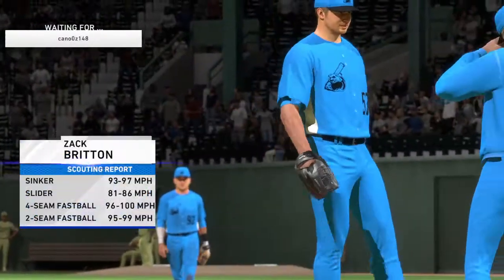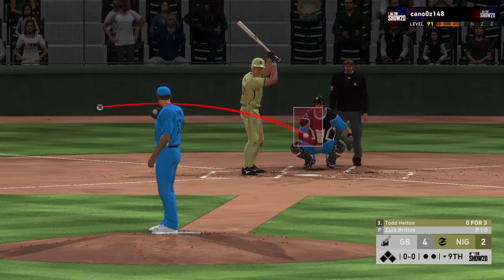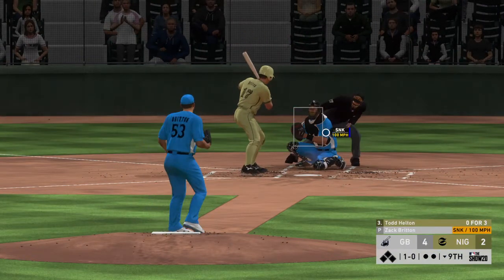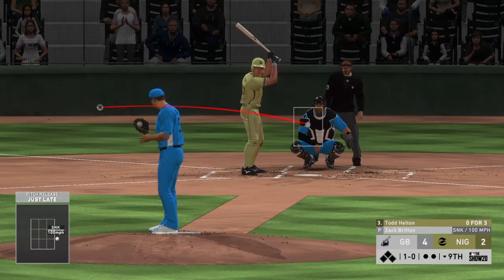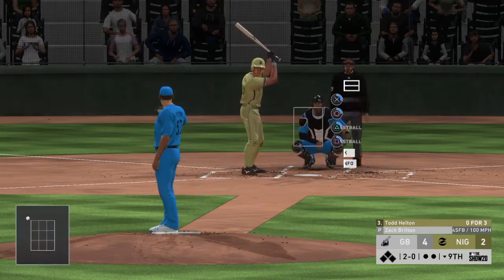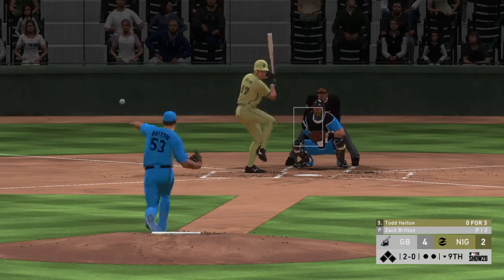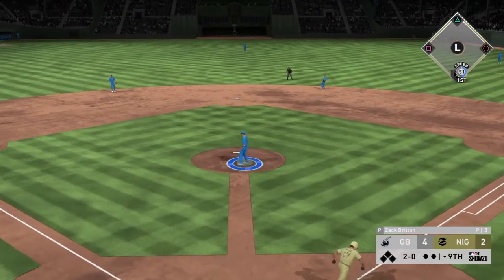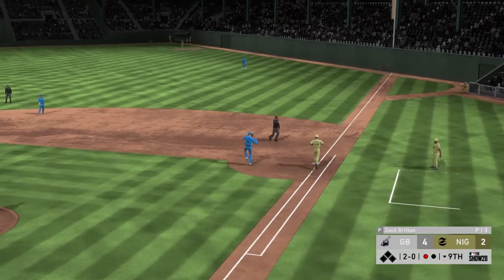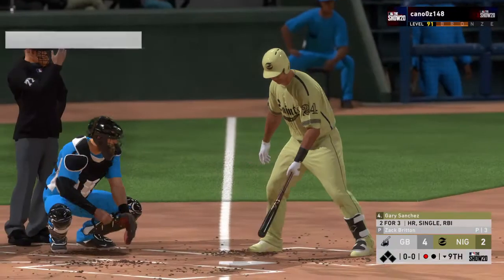Zach Britton comes out of the bullpen to shut things down here in the ninth. Standing in, Todd Helton. In his last at-bat, he popped out in foul ground. Sinker runs outside to start the at-bat, 1-0. And he won't bite at that one either. It's 2-0. Well, this is the matchup they wanted, bringing in the reliever, but falling behind 2-0 doesn't exactly help the situation very much. On to first, and that is a huge out to start the bottom of the ninth.